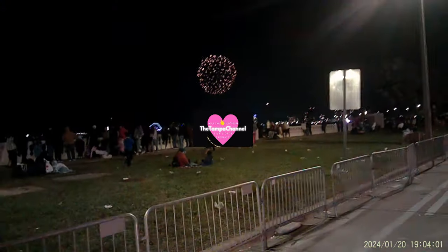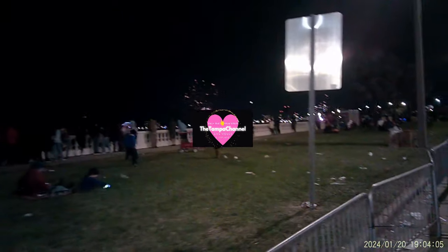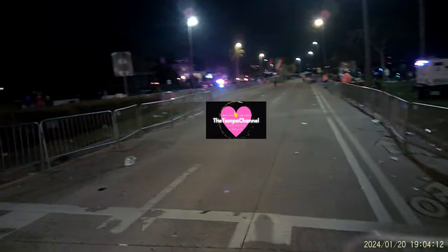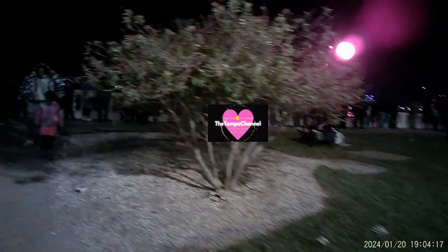Okay, now I'm up here where we can see the whole thing. Little laser light show to the left on the ground, and fireworks off to the right. Oh, I need to get closer. Ran all the batteries down on everything except for the phone. Now we're up here on the wall next to the bay.